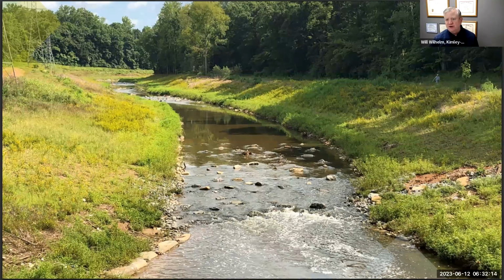This is also a good way to offset the fact that we did clear a lot of buffer and shade. So we probably had a spike in temperature due to clearing the buffer, and then we lowered the temperature by narrowing the stream. And over time, we'll have even more reduction in temperature as the shade and the trees we plant come in.